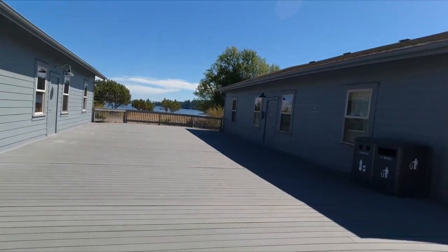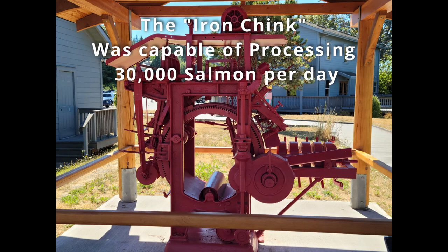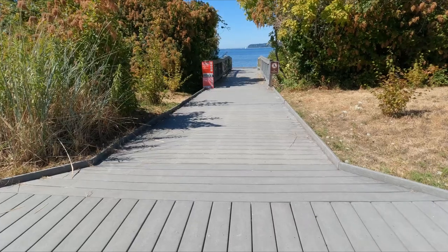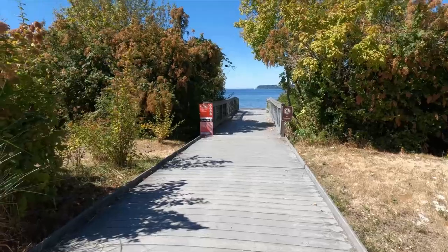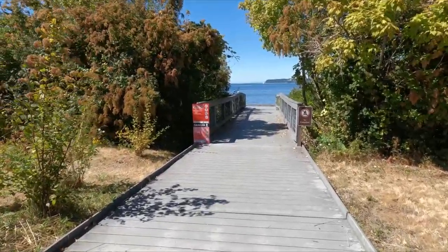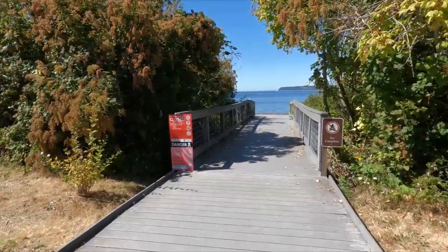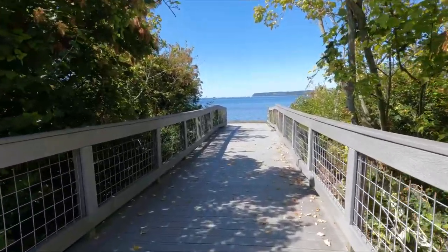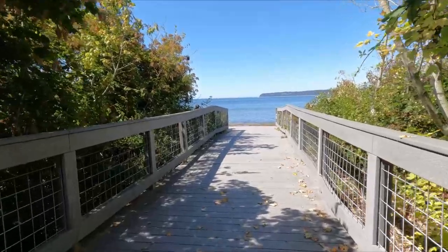Entering the machine from the right side, the salmon was beheaded by a curved knife, the tail and fins were removed, and a round saw blade at the top of the wheel split the body open. Wheels and brushes removed viscera and scrubbed the fish cavity. Water continually sprayed on the fish to aid the cleaning process, and this machine could process more than 100 fish per minute.